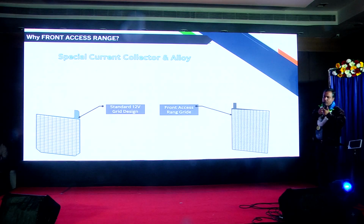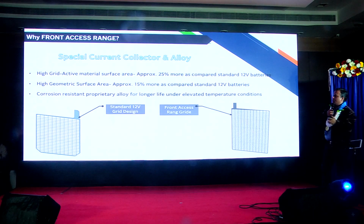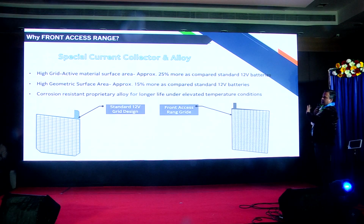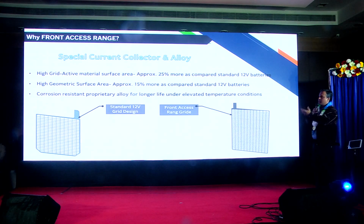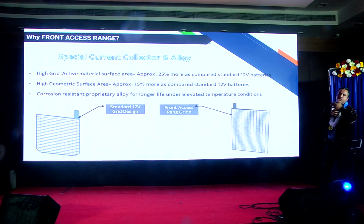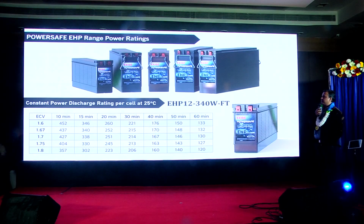Of course, the question arises in our mind how this is achieved. Can you click once more? How this is achieved is basically that it's a completely new design where we ensure better interaction between the active material and the grid. It also provides more surface area, and we use a more corrosion-resistant alloy, which helps deliver greater life. Next.